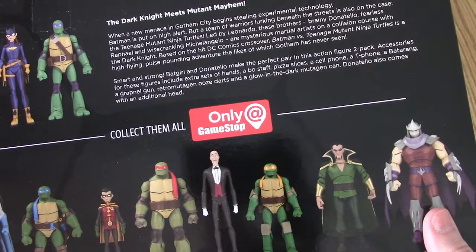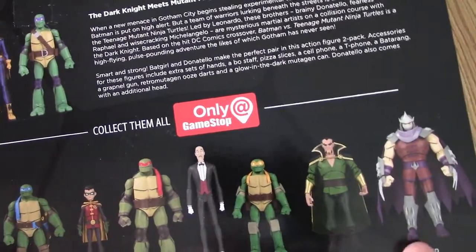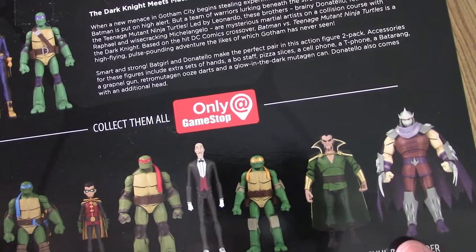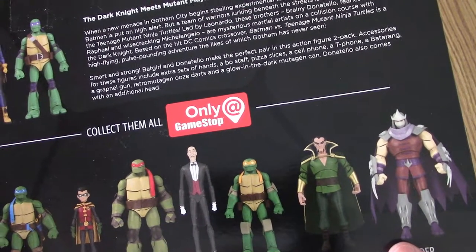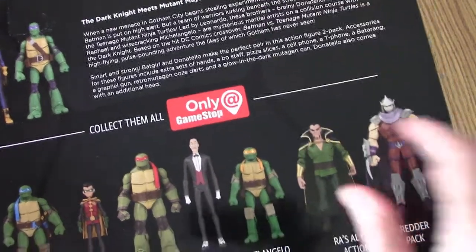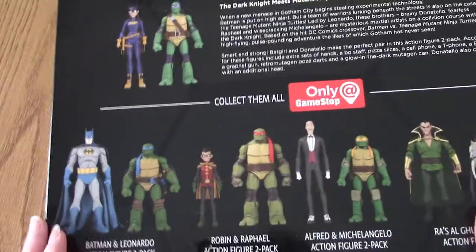When a new menace in Gotham City begins stealing experimental technology, Batman is put on high alert, but a team of warriors lurking beneath the streets is also on the case. The Teenage Mutant Ninja Turtles, led by Leonardo, these brothers, etc., etc., a mysterious martial artist on a collision course with the Dark Knight. Based on the hit DC Comics crossover, Batman versus the Teenage Mutant Ninja Turtles. Okay, so that's where we get this.